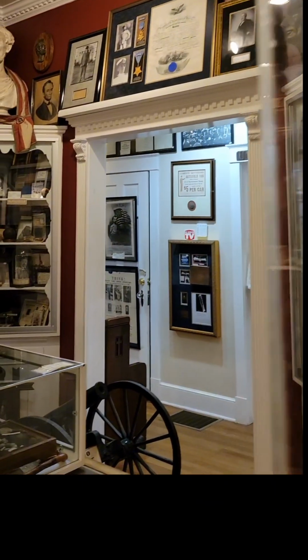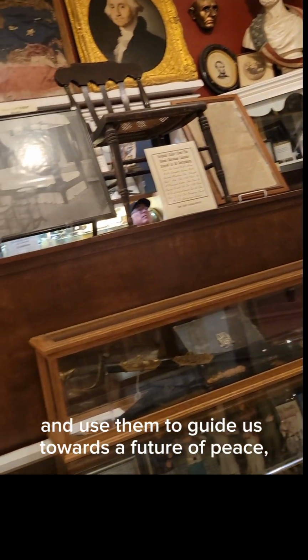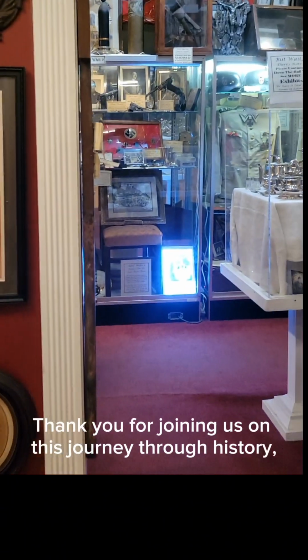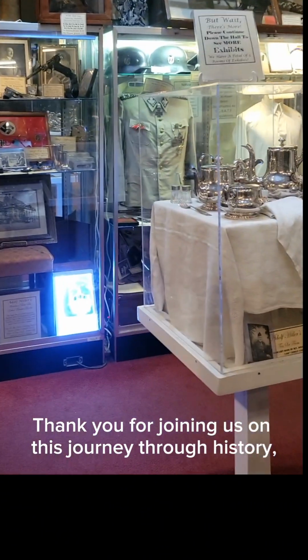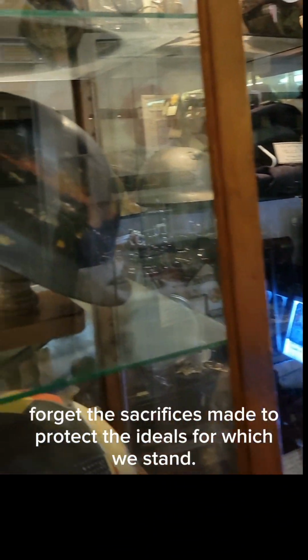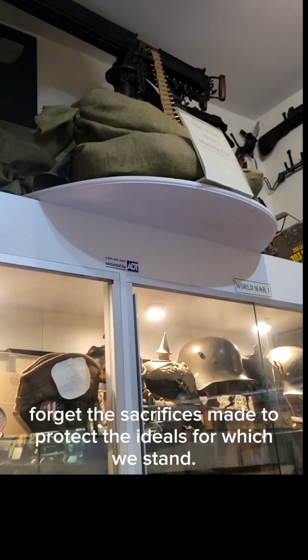Finally, as we leave the museum, let us remember the lessons learned from this battle and use them to guide us towards a future of peace, equality, and justice. Thank you for joining us on this journey through history, and may the stories and artifacts here inspire us to never forget the sacrifices made to protect the ideals for which we stand.